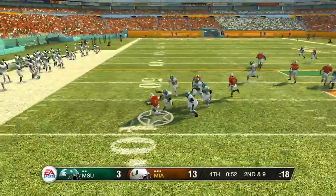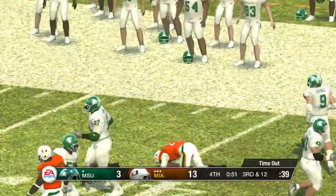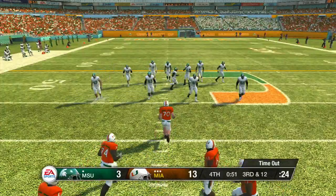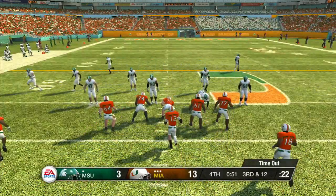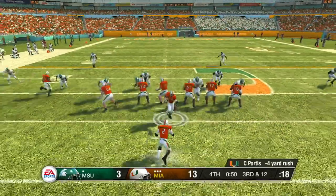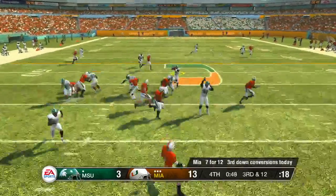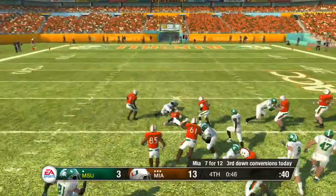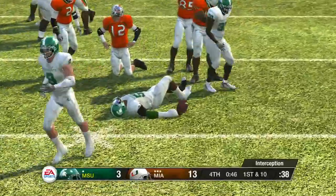Here's a handoff left side. And they got to him before he could get back to the line. They lose 4 there. Nickel defense. Throws on the run, interception. And we'll take a break while the injured player is attended to.